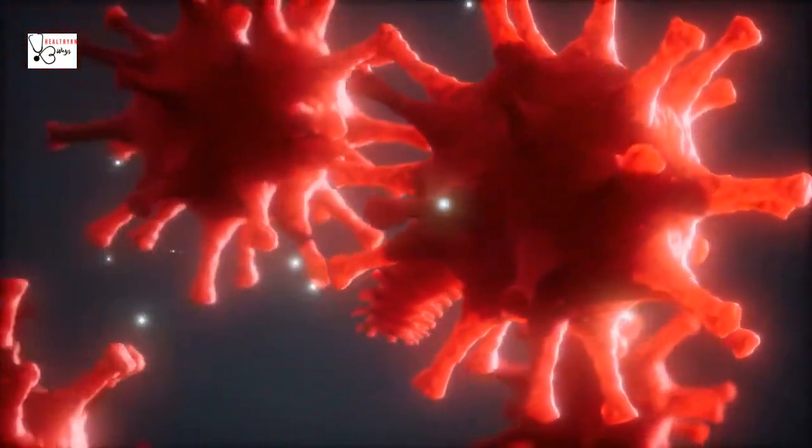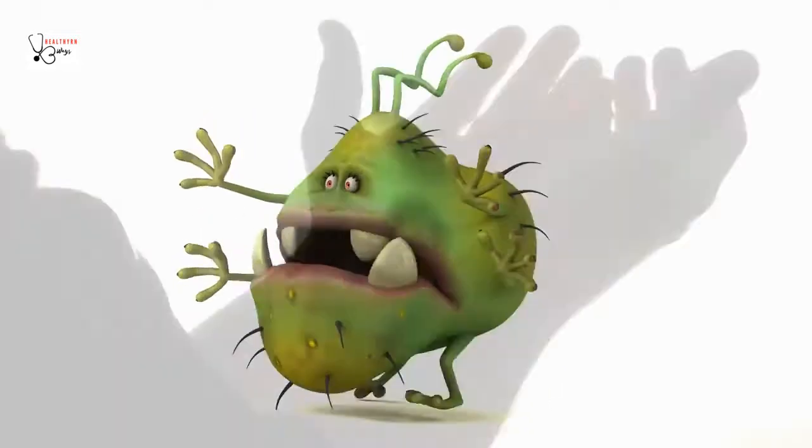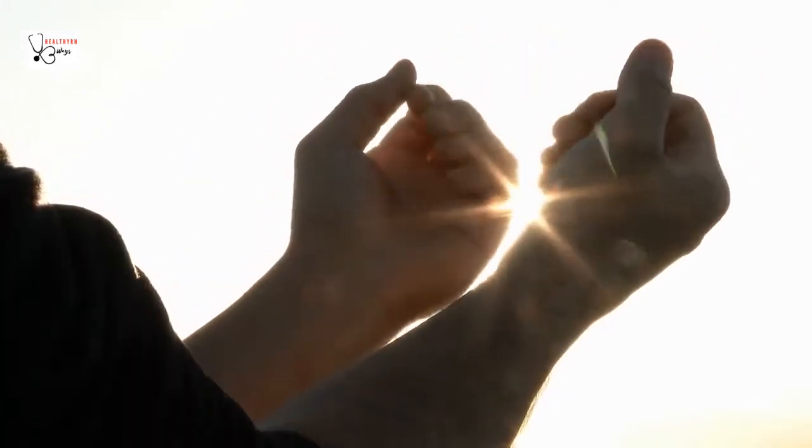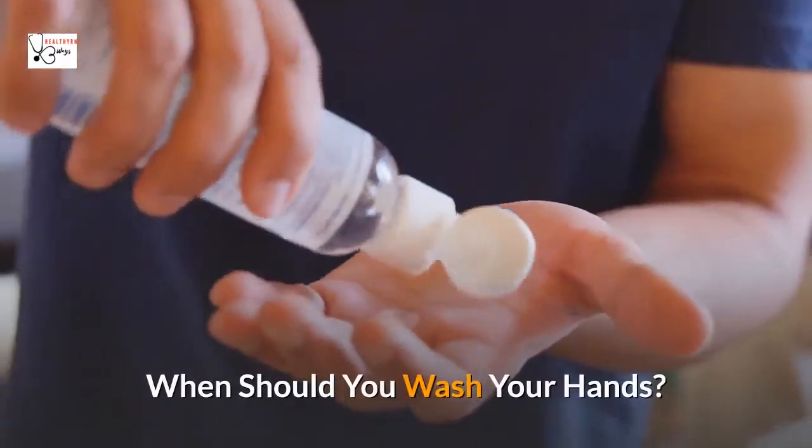How long can germs live on your hands? The answer depends on the kind of germ. It's thought that the coronavirus that causes COVID-19 can last a few hours on your hands. When should you wash your hands? Frequent hand washing prevents the spread of germs and illnesses.